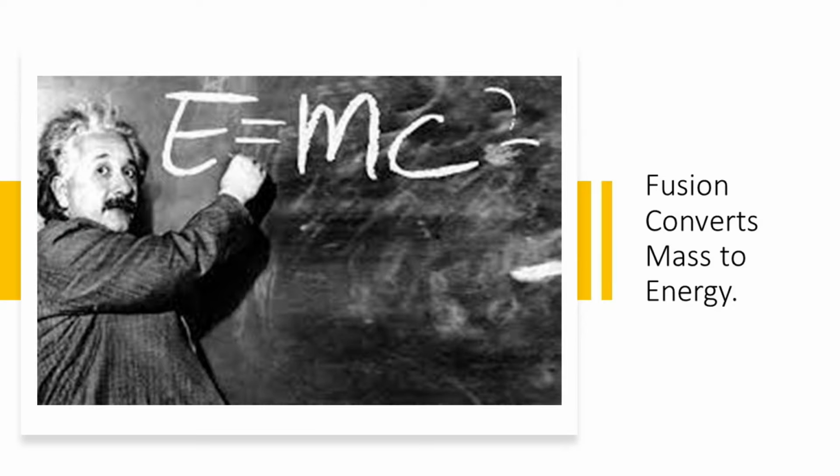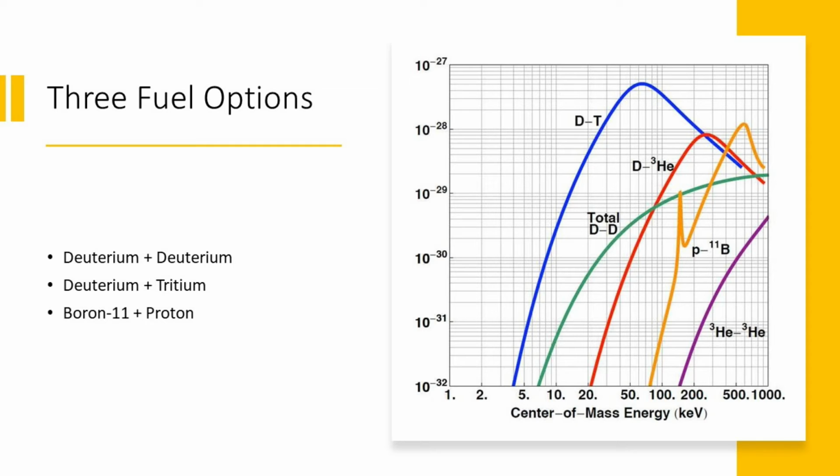Theoretically, you can fuse any two atoms in the universe if you had enough energy and density and force behind it. You could fuse any two. In practice, though, there are three different options.